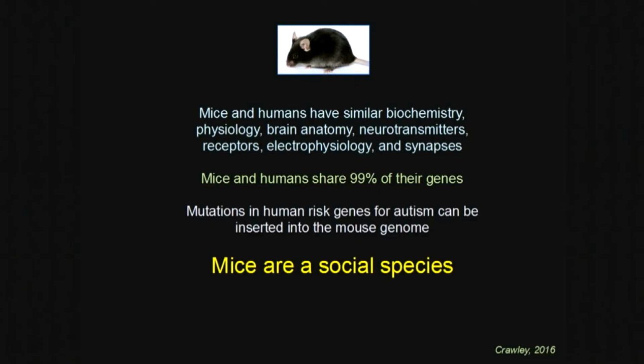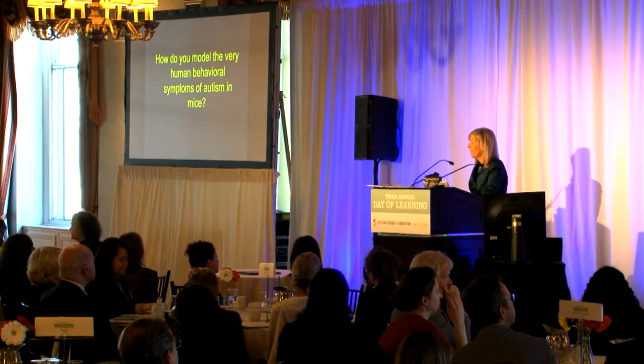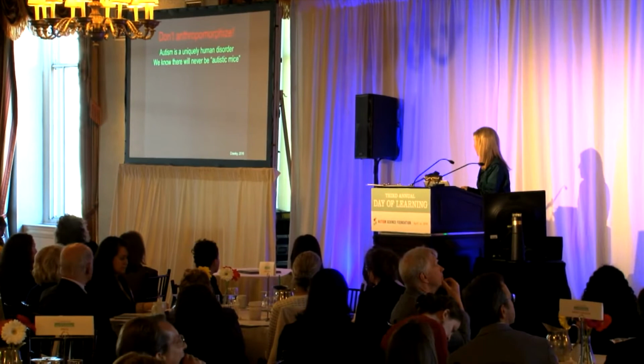And mice and humans share a lot of genes. The mutations are most easily inserted into the mouse genome, with some new technologies now coming along allowing us to expand. And they are social species. So how do you model the very human symptoms of autism in mice? So this was a big challenge that our lab took on about 15 years ago. We know for sure that this is a uniquely human disorder, and we never use this term. Nobody in the lab's allowed to say those two words together.